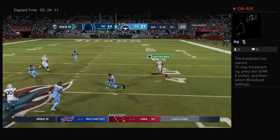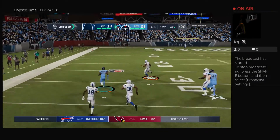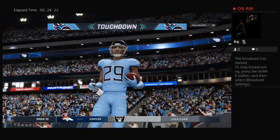From the gun, here's Watson. And look at this. They get the turnover they needed. It's intercepted. Picked by Kendall Fuller. And he will take this one home. It's a touchdown.